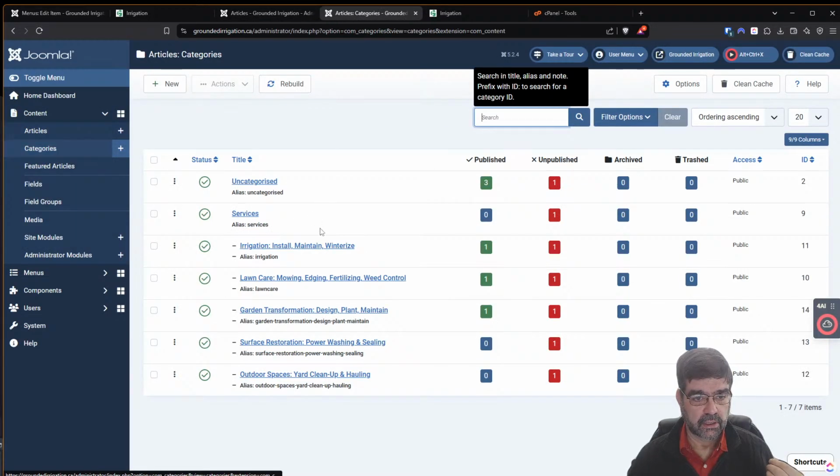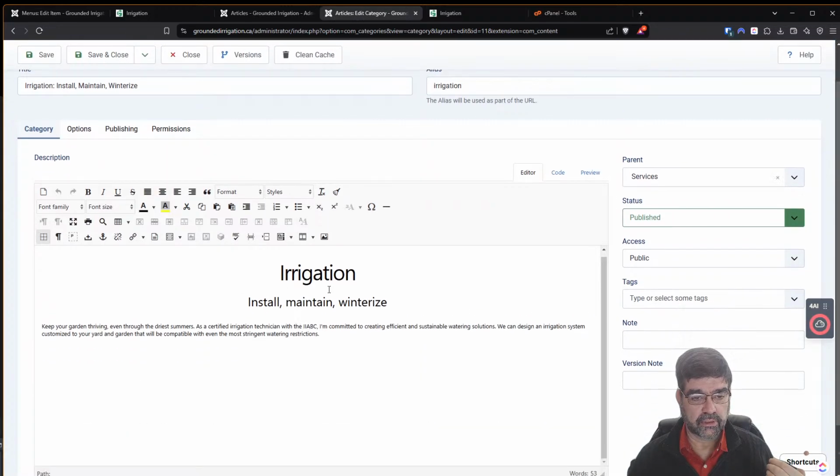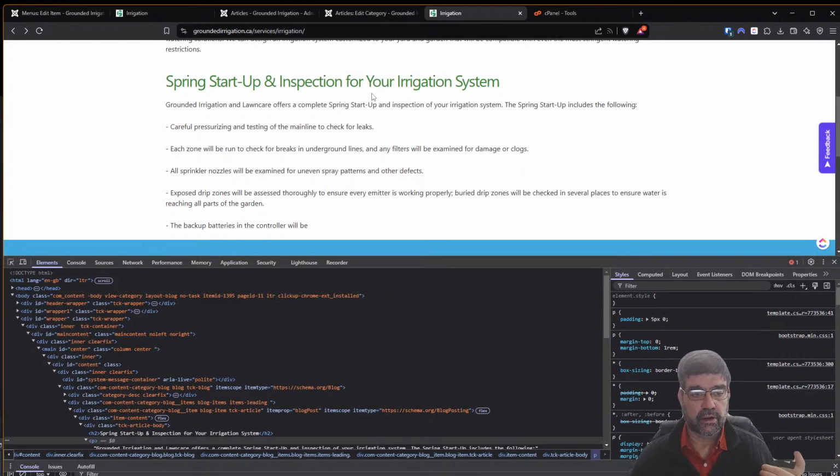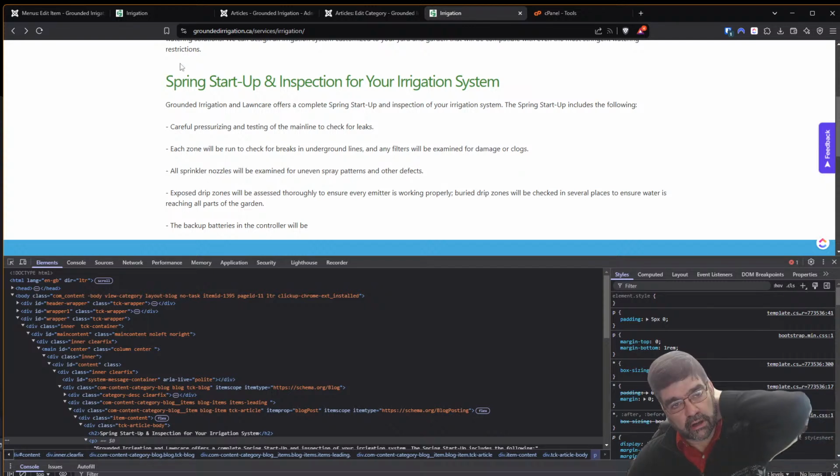Category irrigation. So here's the category description, it does appear at the top because this is a category blog. This is the first article. So this is the article being shown in the category. Now, nowhere do we have it set to only show so many characters. All right, I'm just working my way down here.